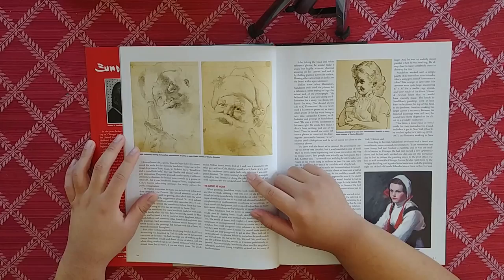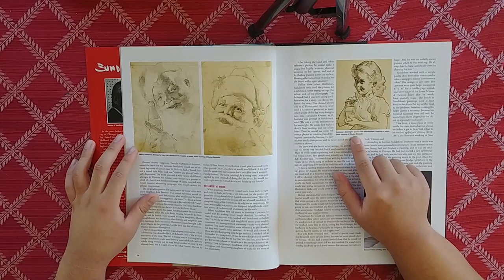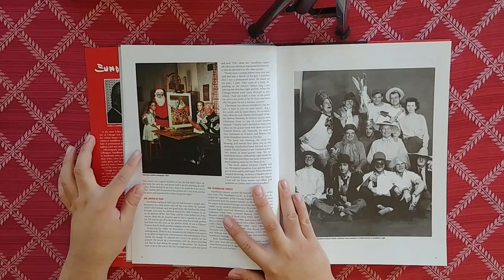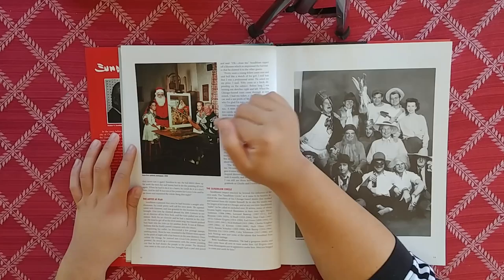Look at these drawings, man. These are gorgeous. Look at this Coca-Cola girl. Just gorgeous, what a beautiful drawing. There he is. They have a model right here, but this is just for the photo. He usually modeled for the pictures.